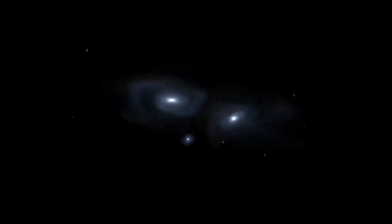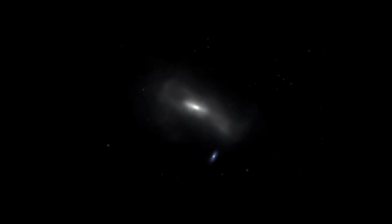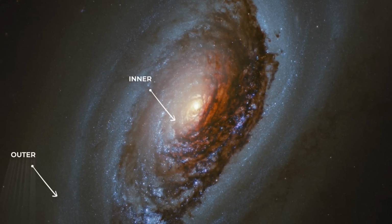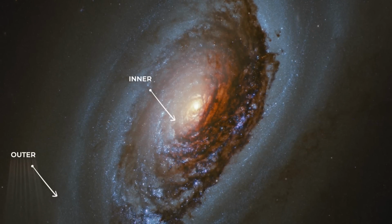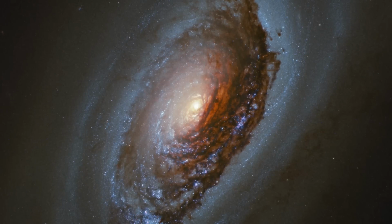Thought to be the result of a collision between 2 galaxies long ago, the gas within this galaxy displays an interesting behavior. The gas in the inner parts of the galaxy and the gas in the outer parts of the galaxy rotate in different directions. Could this feature have led to the menacing appearance of this galaxy?